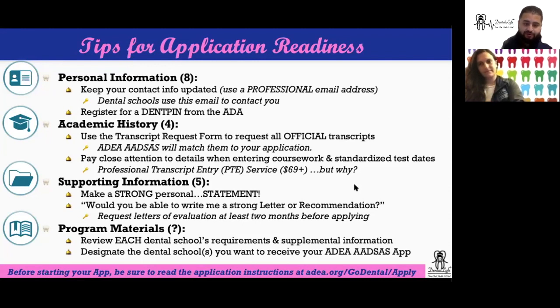So I have a footnote here. Before starting your application, be sure you read the application instructions, okay? Because if anything goes wrong or you make a mistake, 100% of the time it's going to cost you money, and the process is expensive as it is.